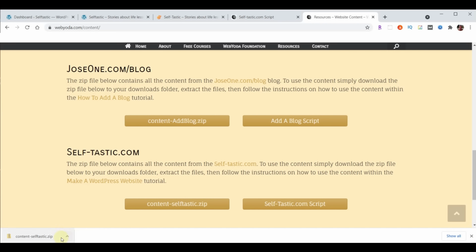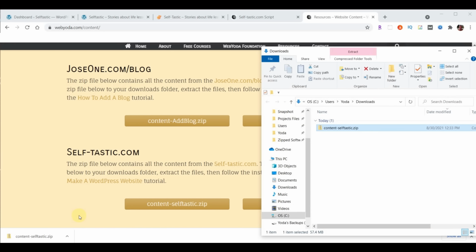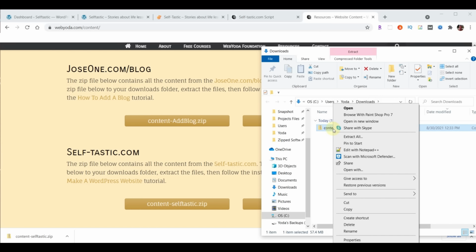And when it's done, on mine, I can click on that and show in a folder. And you see it's in my Downloads folder. And then I can right-click on the file. I can choose Extract All.